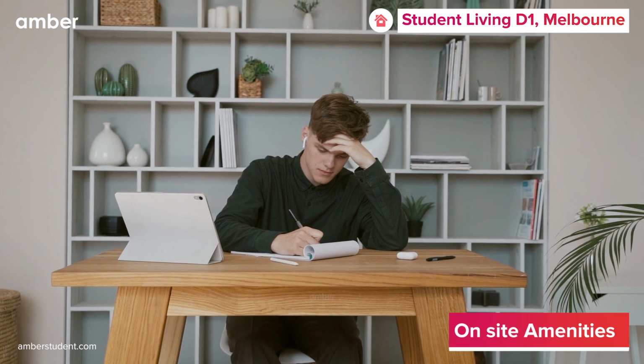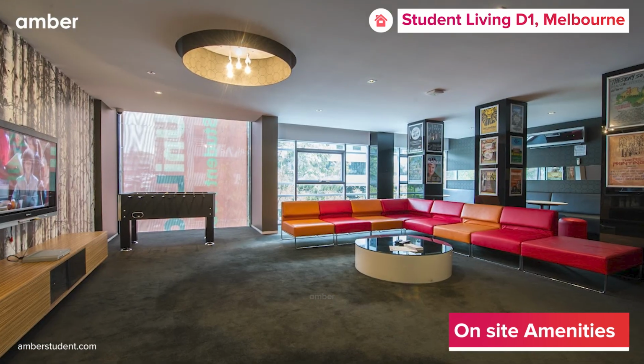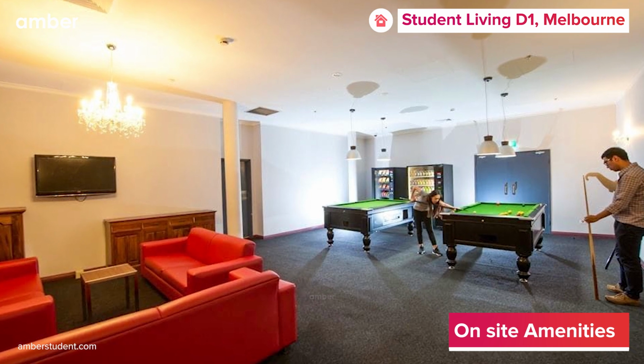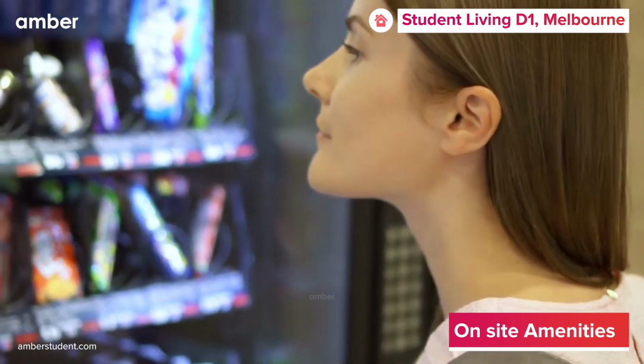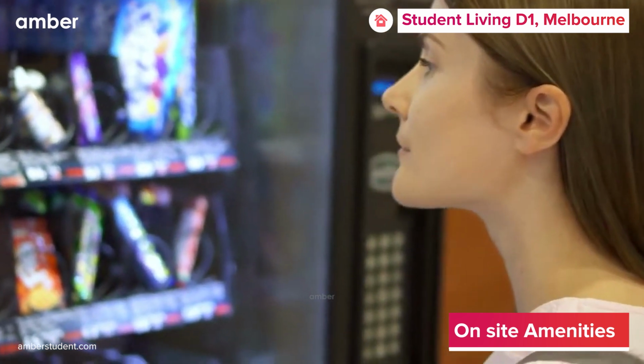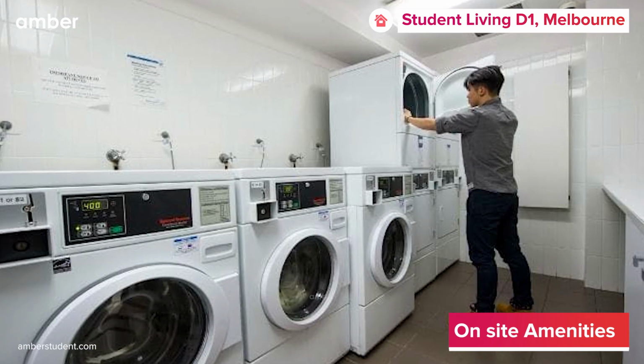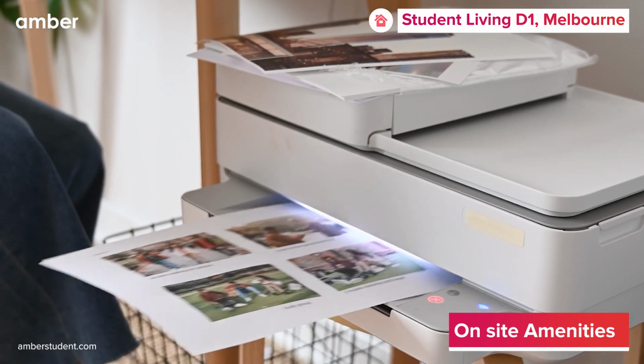Need a break from studying? Check out the massive lounge area with a giant TV screen, or challenge your mates to the 24-hour games area. You can even grab some snacks from the vending machines to keep your energy up. With additional perks like bike storage, laundry facilities, high-speed Wi-Fi, and printing services, everything you need is right at your fingertips.